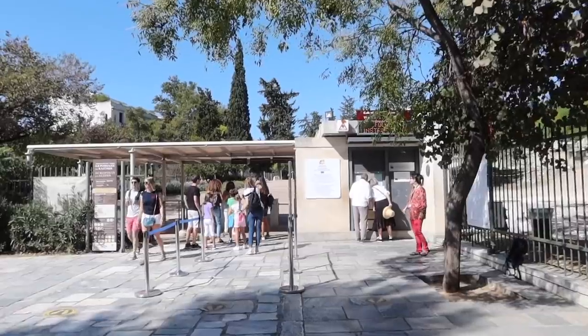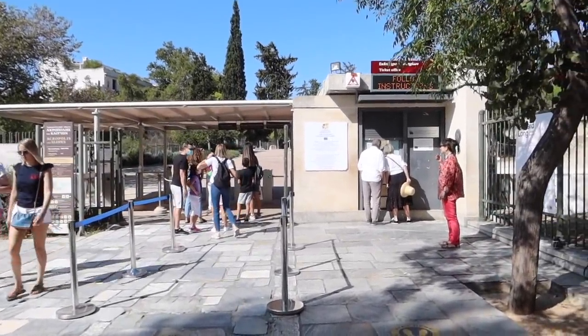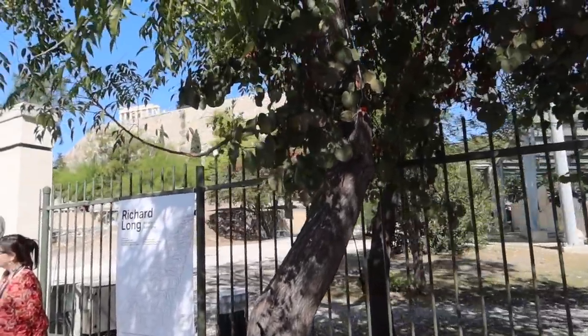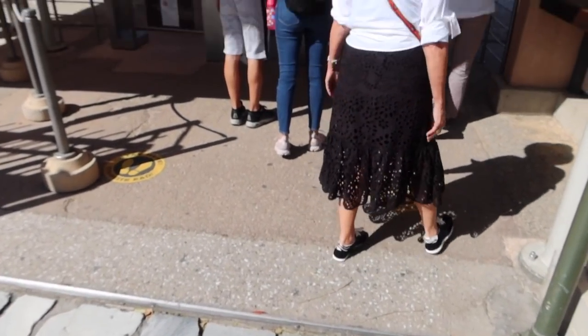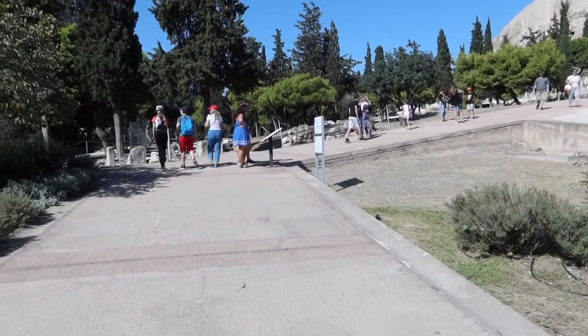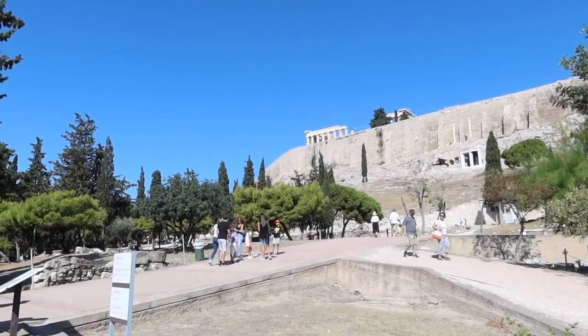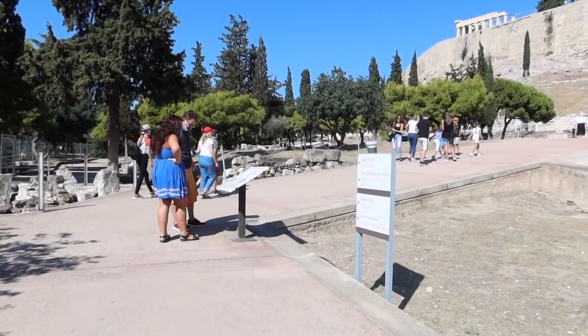Wow, we're really lucky there's not much of a queue. Do we go here? Yeah. It's free again, which is amazing. Here we go. Let's have a little look at this info. We're getting close to the midday sun walking up here. We didn't time that very well, but there we go.